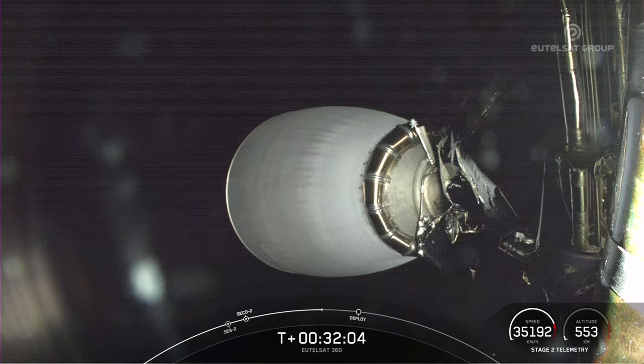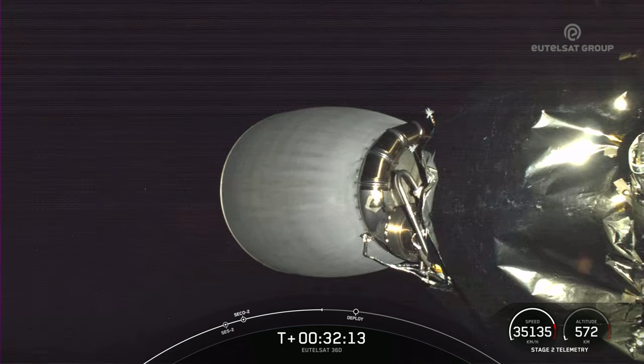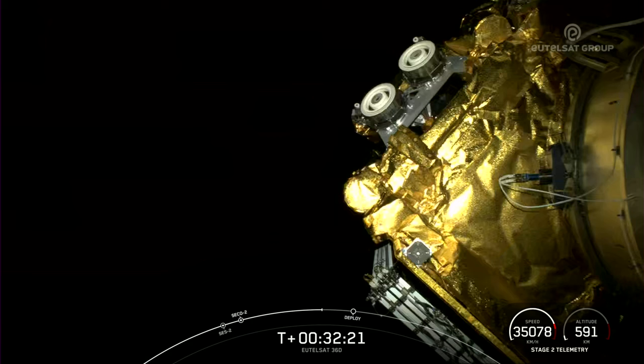Just as a reminder, the Airbus-built Eutelsat 36D satellite is a successor to the Eutelsat 36B satellite, located at a 36-degree east orbital inclination with an altitude of 36,000 kilometers. Eutelsat 36B works in tandem with Eutelsat 36C to support broadcast business for several major anchor customers.